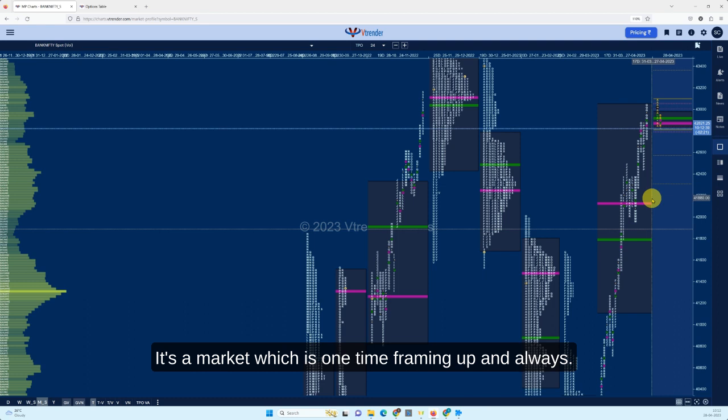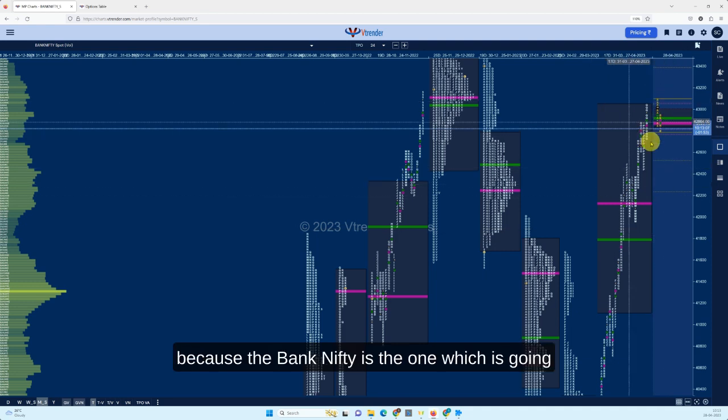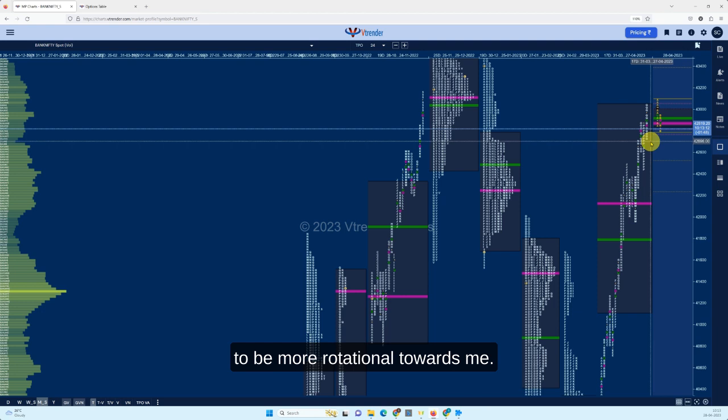It's a market which is one time framing up, and this also tells you from the rules we know of auction market theory that this is an imbalance profile. Now from an imbalance comes a balance. So multiple things I've just spoken about point to an establishment of a balance in the Bank Nifty. If you were a directional player looking for about 1,000, 2,000 points in the month of May, I would urge you not to do that for the Bank Nifty, because the Bank Nifty is the one which is going to be more rotational towards May.